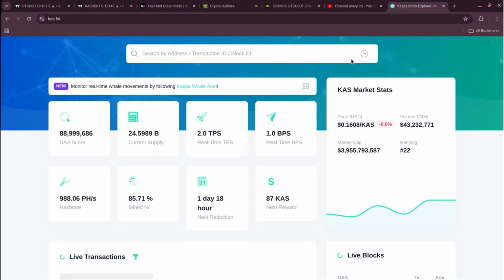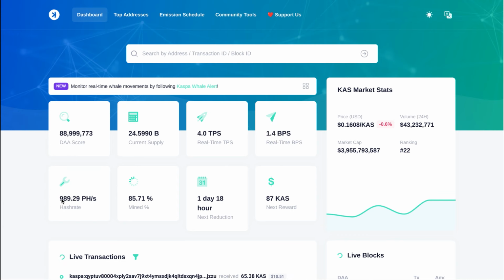We haven't looked at this block explorer for a while. Look at this petahash, 989. We haven't looked at this for quite a while. The petahash is almost at 1,000. That's incredible. This thing has just gone and gone. Geez, I remember when it first broke 100. This is incredible. Looking very, very good.